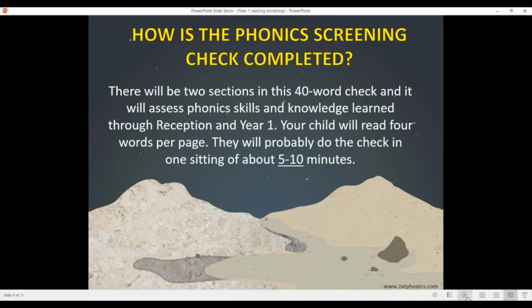The check is split into 2 sections. There are 20 words which are real words, and there are 20 words which are known as alien words. So they're made up words that you can read phonetically. There are 4 words on each page. It usually takes about 5 to 10 minutes to do the check, and we would try to do that as far as possible in one sitting, whilst we recognise there are a few children that need to do this test maybe over a couple of sittings due to focus.